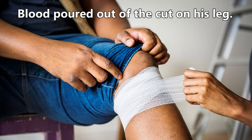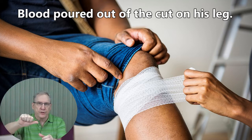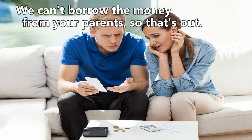12. Blood poured out of the cut on his leg. To pour is used for liquids such as water, so this sentence is describing how blood flowed from the man's leg quickly, like water. His leg, of course, is the part or area of the body from which the blood came.